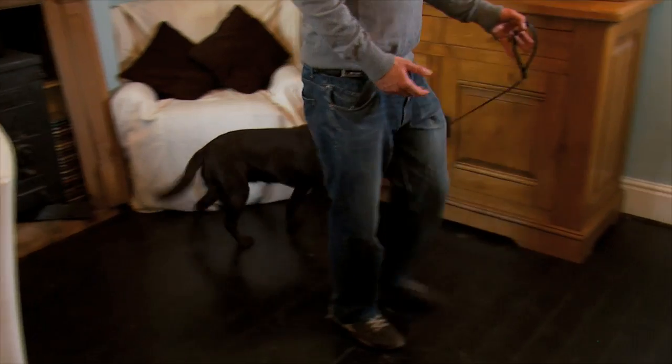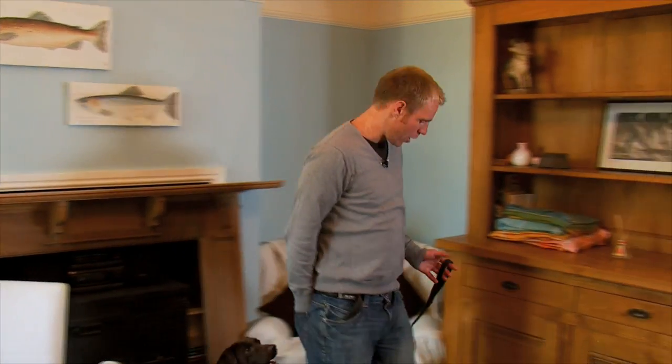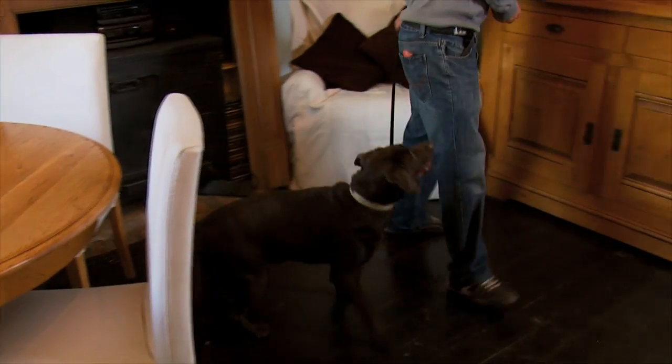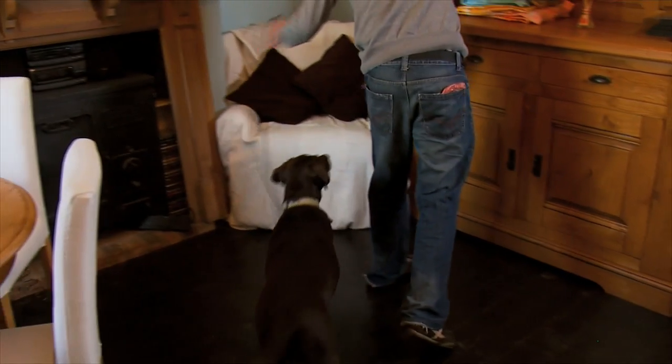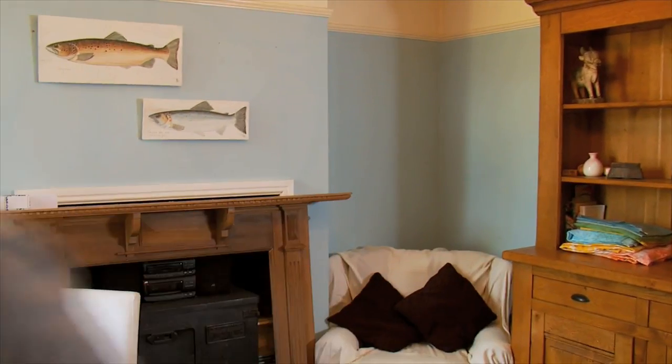What we're doing is every time she pulls forward, we stop, start, then change direction again. Every time she gets it right, we're encouraging with food reward and praise. Good girl. Good girl. Very good, Ruby. She's got it wrong then. So we encourage her to the side we want. Come on. Good girl. That's it. Good girl. Walking up and down the rooms.